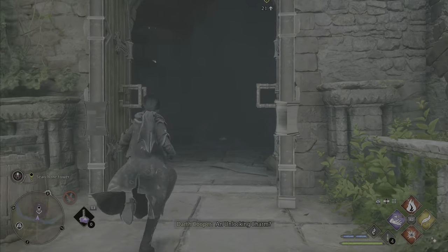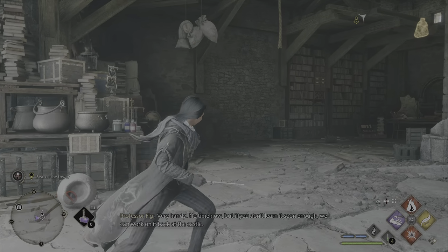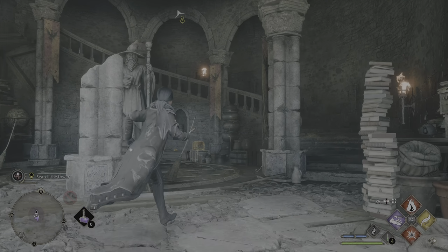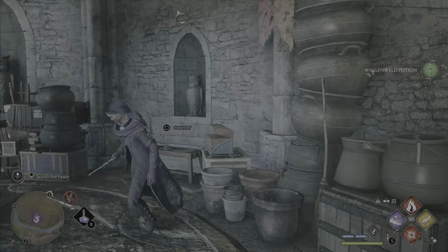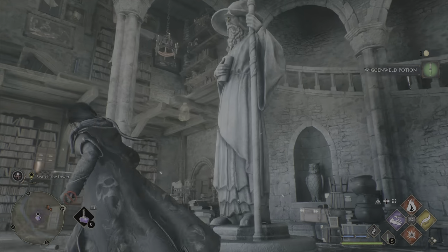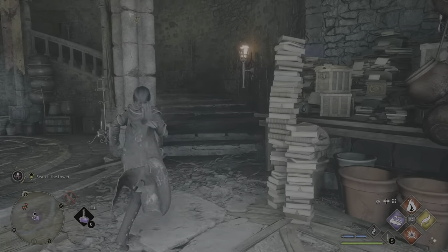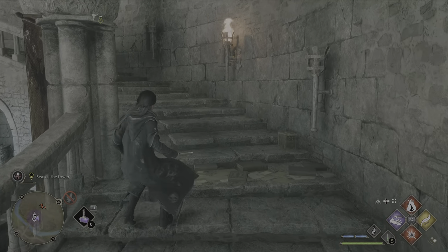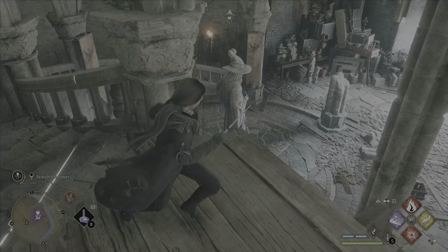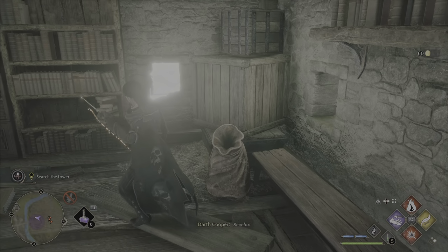Can you teach me an unlocking charm? Very handy. No time now, but if you don't learn it soon enough, we can work on it back at the castle. There's one here. I wonder who this is. With robes like that, it could be anyone. Going up. It did something, didn't it?